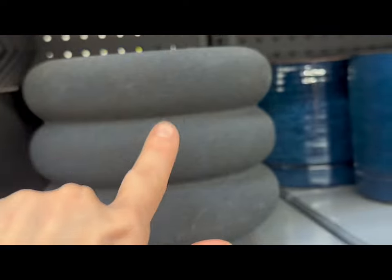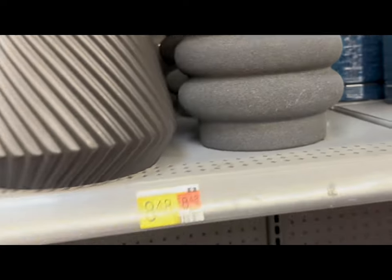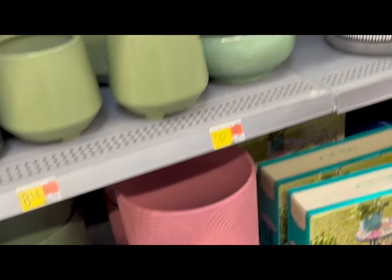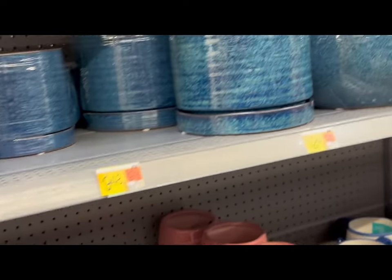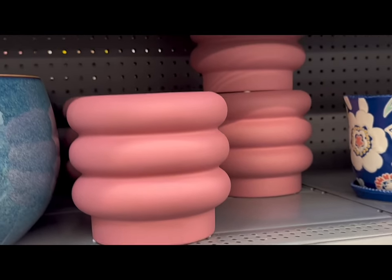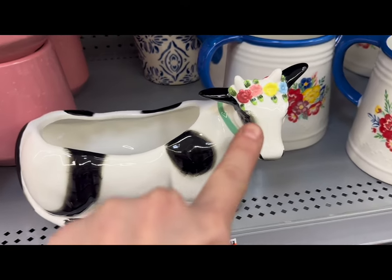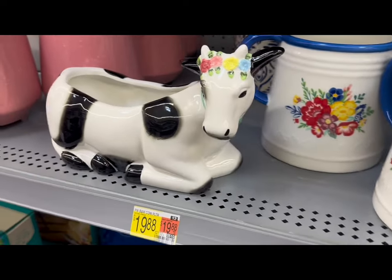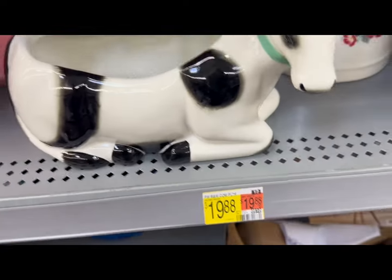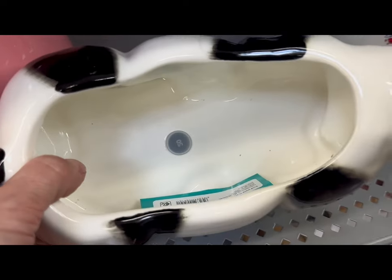Look at the texture, look at the design, all the colors. You have your greens, your pink, your dark blue. Look at this pink one. Isn't this just beautiful? Take a look at this container. It's shaped like a cow. Isn't this different looking? This one's $19.88, but it does come with a drainage hole.